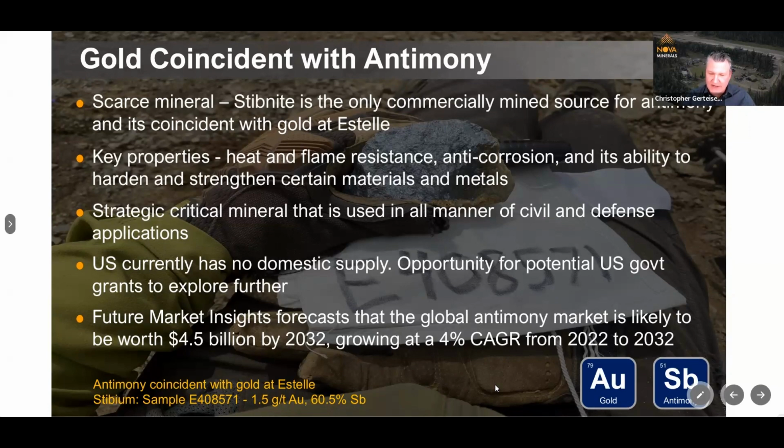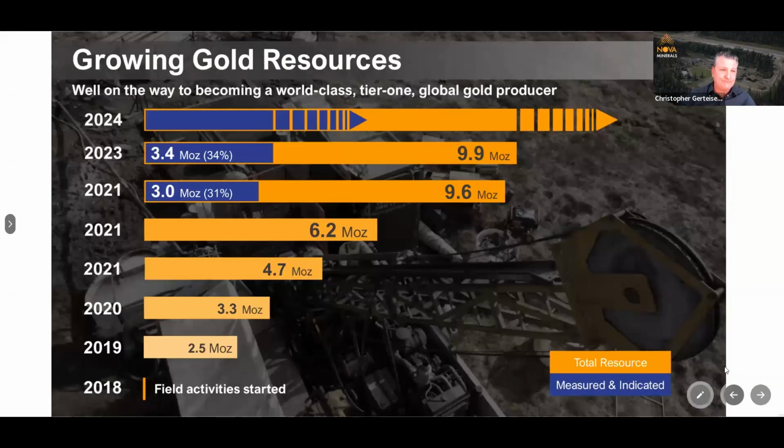Certainly, there's a lot of money in grants being handed out now to various mining companies to secure the supply chains for all kinds of critical metals, and antimony is one of the big ones on that list. The market is growing at 4% a year for antimony. It's expected to reach $4.5 billion by 2032. And so that obviously presents a great opportunity for Nova. It's coincident with the gold, and we intend to pursue all this.